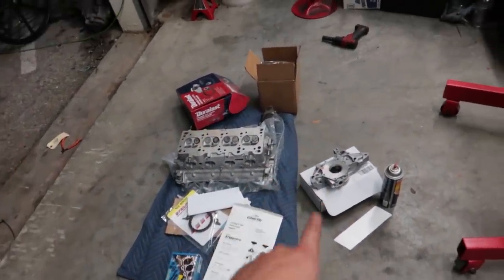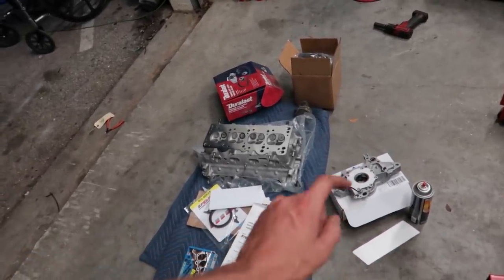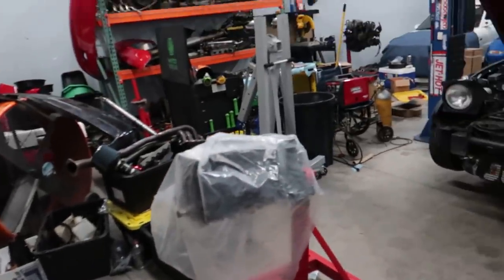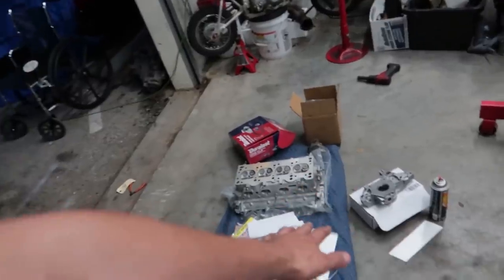But I did make a discovery with my oil pump gasket. I don't have that. I thought it came with the oil pump kit. I should have triple checked. I just assumed. So we'll be getting one tomorrow morning. Also, I noticed that I didn't have the gasket for the oil pickup that then obviously connects to the bottom of the oil pump. So we're getting those tomorrow morning.